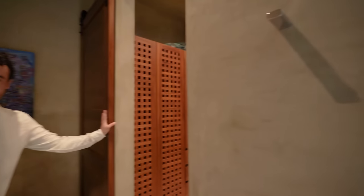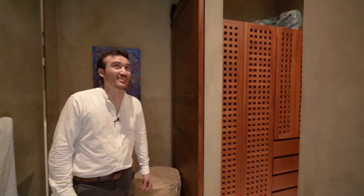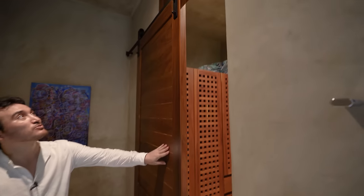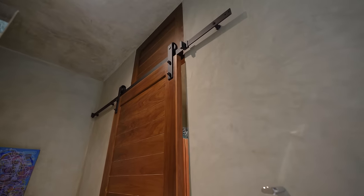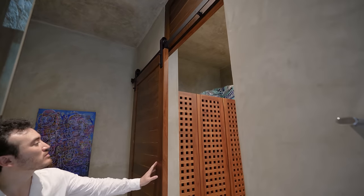This bathroom is very nice. I like the feeling of gloom that the house has in this part. There is a metal fitting that allows it to run perfectly.